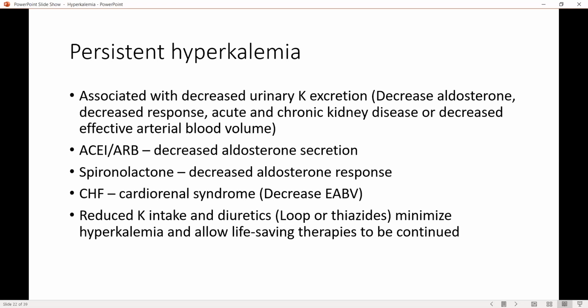We talk about what the baseline creatinine is. Oh, doctor, creatinine is 2-3. Okay, I don't want to know that. I can see that. But what is the baseline creatinine a week ago, two weeks ago, last month, things like that. So we have to determine whether our patient is volume depleted or not, and whether our patient has other associated conditions that can cause hyperkalemia, like congestive heart failure, cirrhosis of the liver, things like that. So two common medications we need to look for are spironolactone or ACEI or ARB, because spironolactone can cause decreased aldosterone response, and ACE inhibitor or ARB can decrease aldosterone secretion.